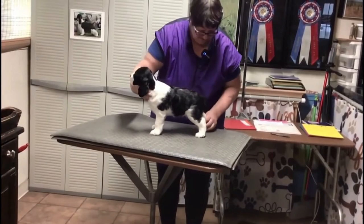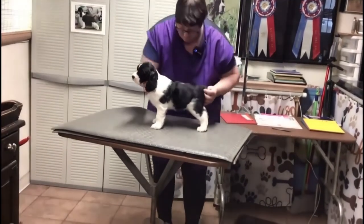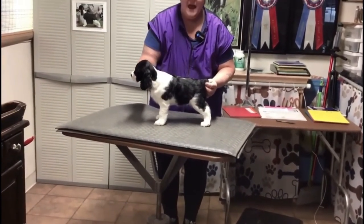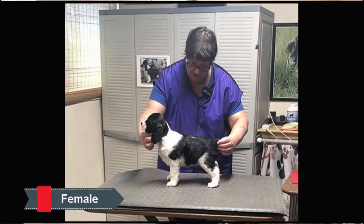I'm going to take a picture of this puppy today at 6 weeks, as she grows up until she's fully 2 years old, and I will show you that what you see in this picture today is exactly what you will see for the rest of her life. This is who she is. Her head will change, the length of her neck will change. Everything else is exactly as you see today. Let's do the other puppies.